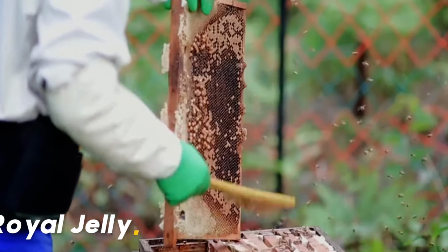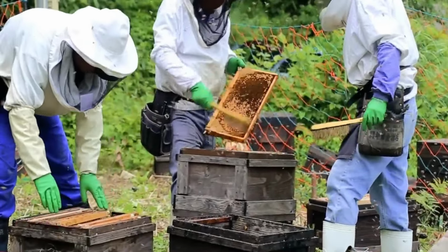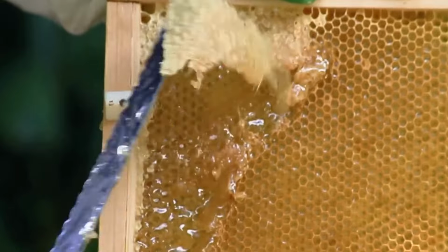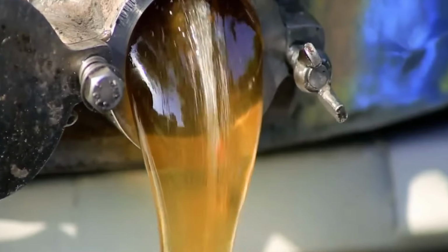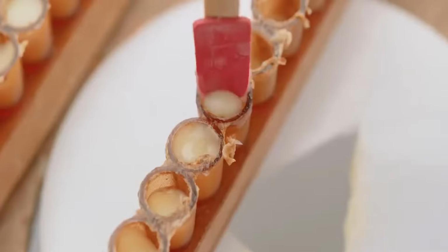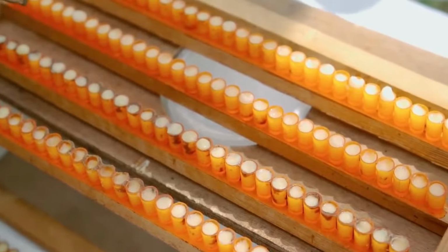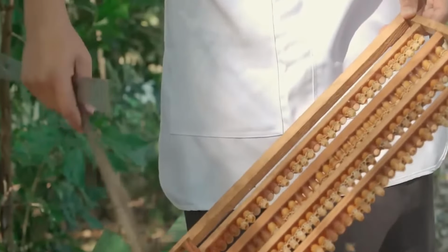Beekeepers use special techniques to stimulate royal jelly production. First, they simulate the absence of queen bees in hives. This signals that the worker bees need to raise a new queen, thus beginning the production of more royal jelly. Beekeepers carefully select larval cells and place young larvae in these cells. Worker bees feed these larvae with copious amounts of royal jelly.